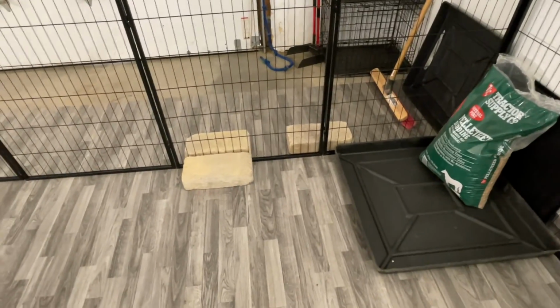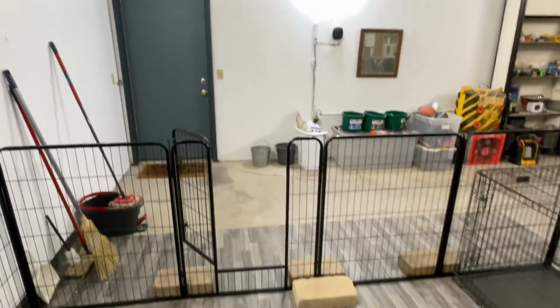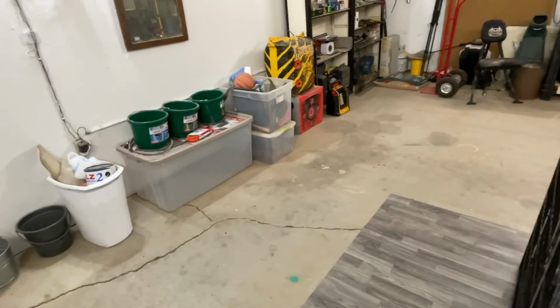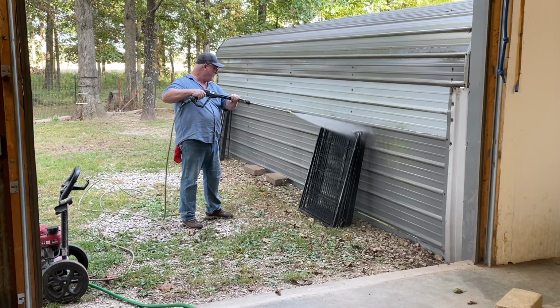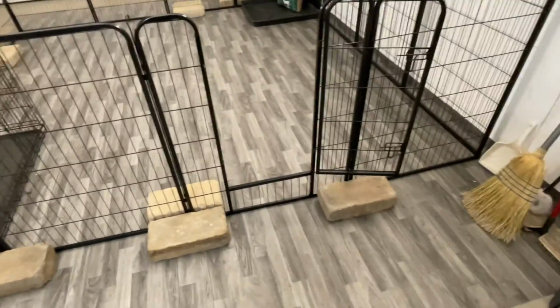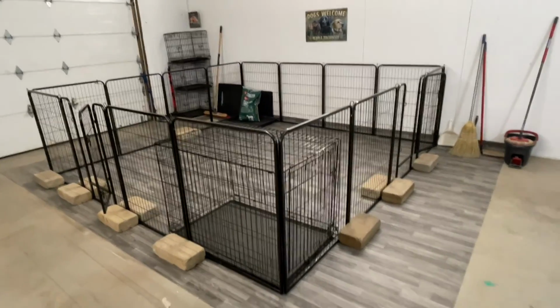And this is all disassemblable. Okay, none of this is permanent install, and I love that because if I need my shop for a bigger project, like when I'm in between puppies and there's something else that I want to do, I can fold all this up, take the panels outside and pressure wash them. And then put it all back up when I'm ready to have puppies out here again. This all folds up and stacks up and rolls away, if you will, and I can do something completely different in here if I want to. So I haven't completely given up my shop to puppies, although it obviously works great for them.